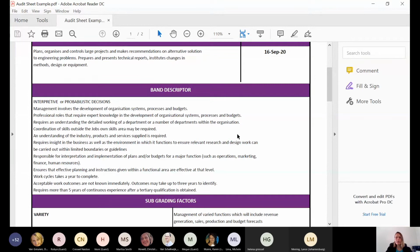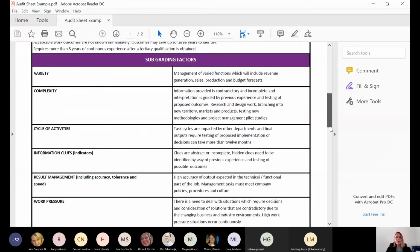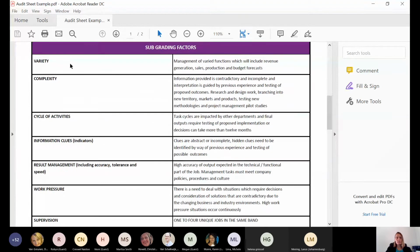If we scroll down a little bit further on the screen, you'll see your subgrading factors to the left, and then the statements that we selected to validate our score. So here on management of varied functions, which will include revenue generation, sales, production, and budget forecasts. And that would be aligned to a score.